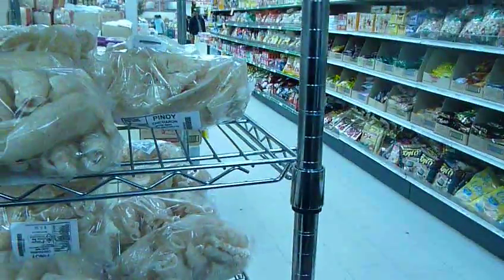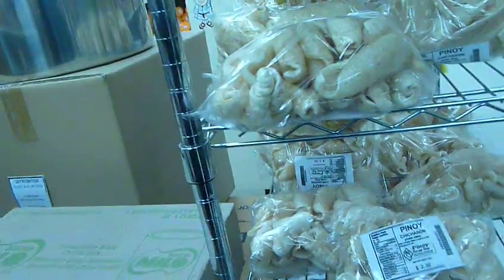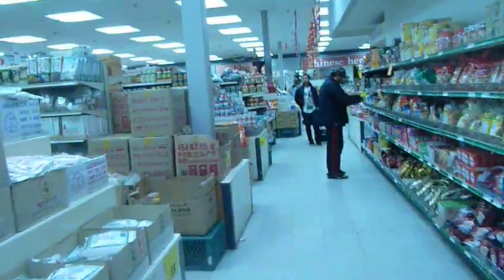Oh, does this ever smell good? They have the same word we use in Mexico. That's the Mexican influence in Filipino cuisine. What is that? Chicharron. Want to get some? No. Okay. I'm just telling you. Chicharron is the pork rind. Remember?